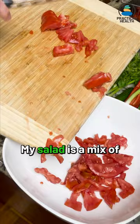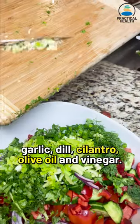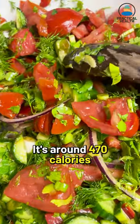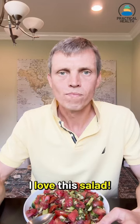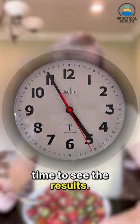My salad is a mix of tomatoes, cucumbers, red sweet pepper, celery, onion, garlic, dill, cilantro, olive oil and vinegar. It's around 470 calories in a 900 gram bowl. I love this salad. Okay, it's been 2 hours. Time to see the results.